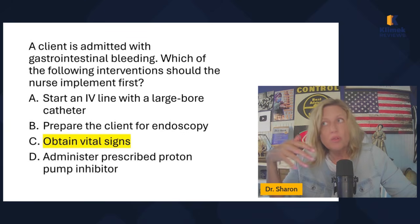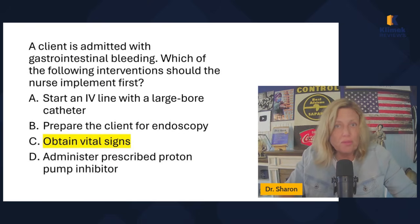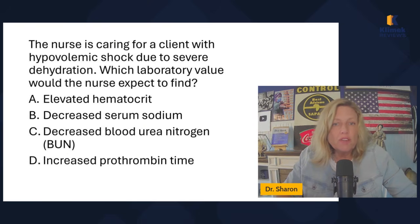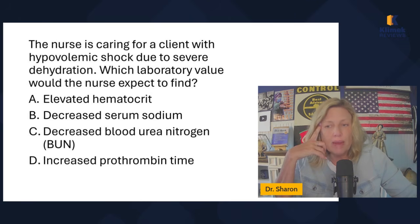That's going to guide my actions for the rest of my time. So I have to determine their stability. The nurse is caring for a client with hypovolemic shock due to severe dehydration. Which laboratory value would the nurse expect to find? So we have a low volume. Okay, low volume, elevated hematocrit, decreased serum sodium, decreased blood urea nitrogen, or increased prothrombin time.